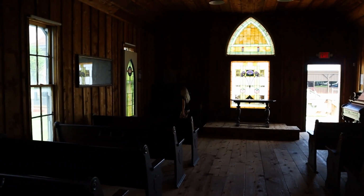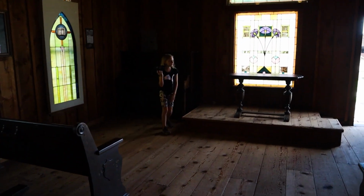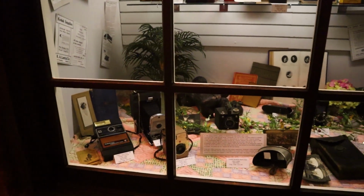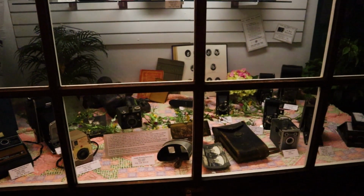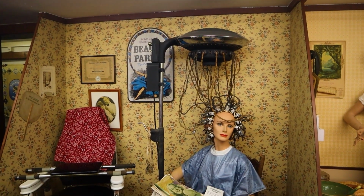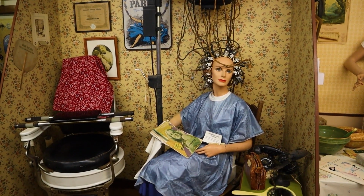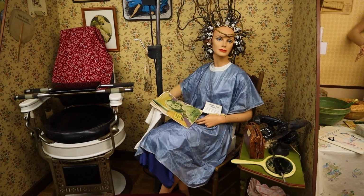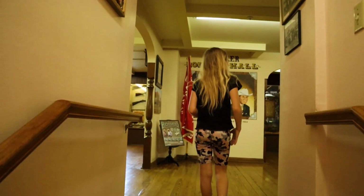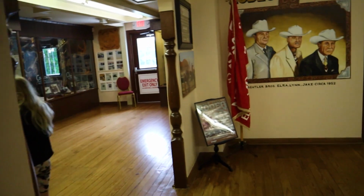Chapel. This is pretty cool, huh? It's cool that they have all these old buildings here. Going into the rodeo room of the old museum, the National Route 66 Museum.